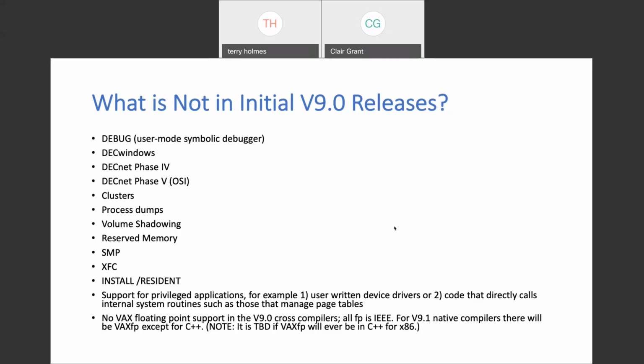And my usual floating point note down on the bottom. You won't have VAX floating point support until 9.1. And VAX floating point support in C++ is going to be a big question mark in the future. And if that really is detrimental to people, we need to know about it fairly soon.